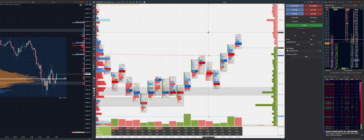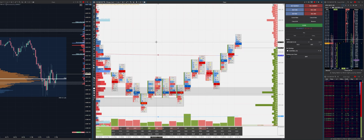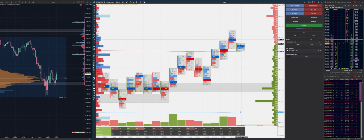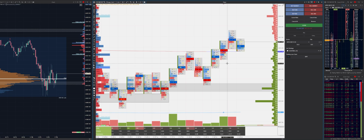This is why I decided to manage this aggressively. I really want to make sure that I don't give the market any backticks here anymore, because the market has been very wild today. I mean, yeah, we see the retest of the VWAP now. We could see another move up, but overall, I'm very satisfied with the profit.